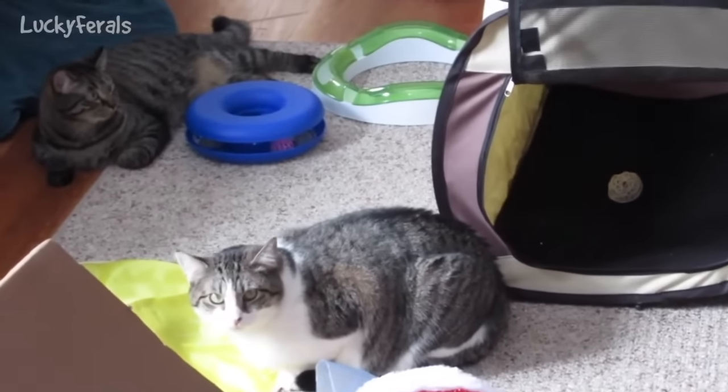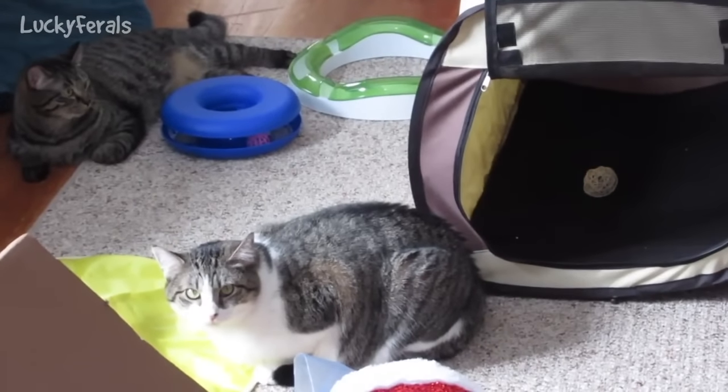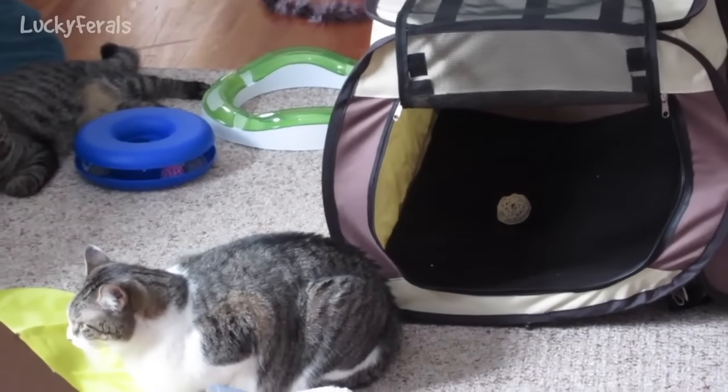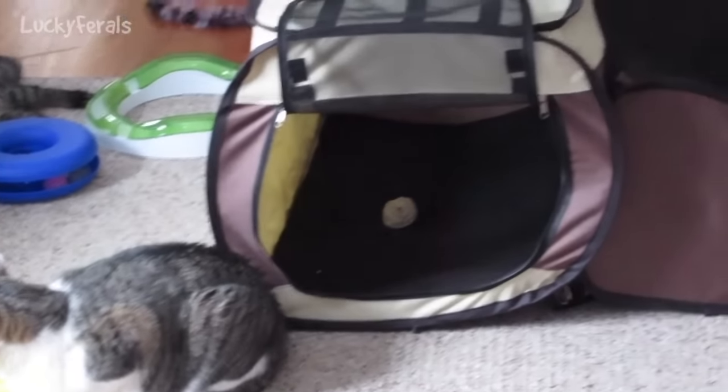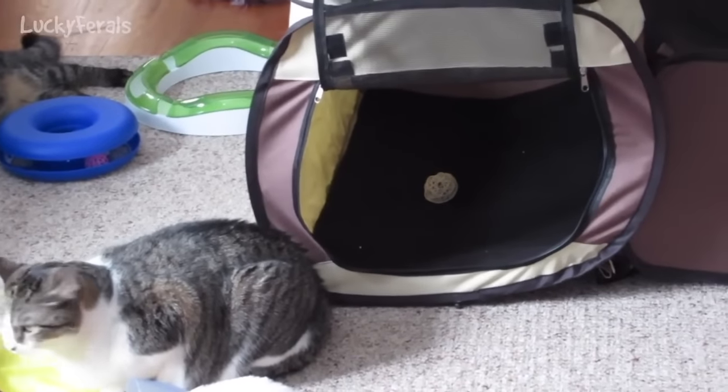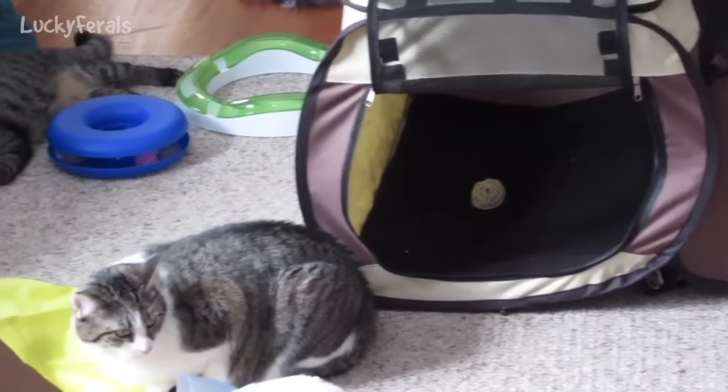Right now, Stella's up here and Simba's up here. They're both up here with this collapsible pet crate. Now, if I could get Boo into it, that would be awesome. I could put Boo in here and then just see what they do, but I don't think Boo would be happy going in there. I don't know how I would get him in there.